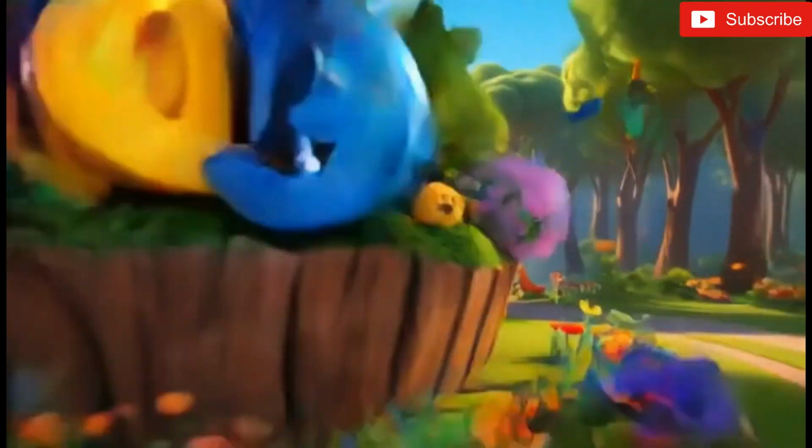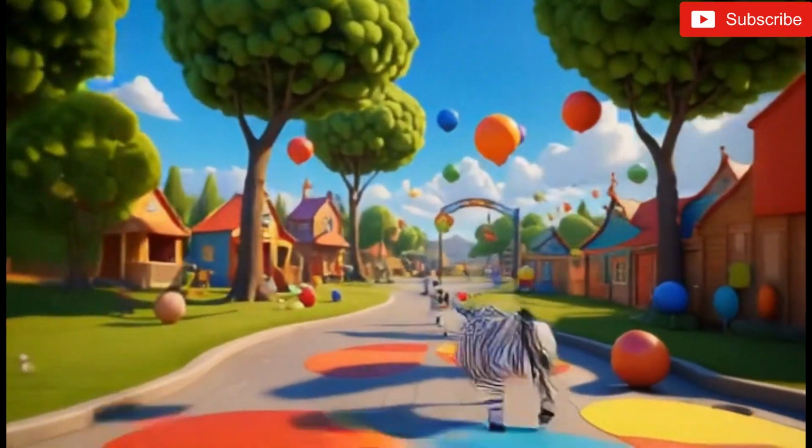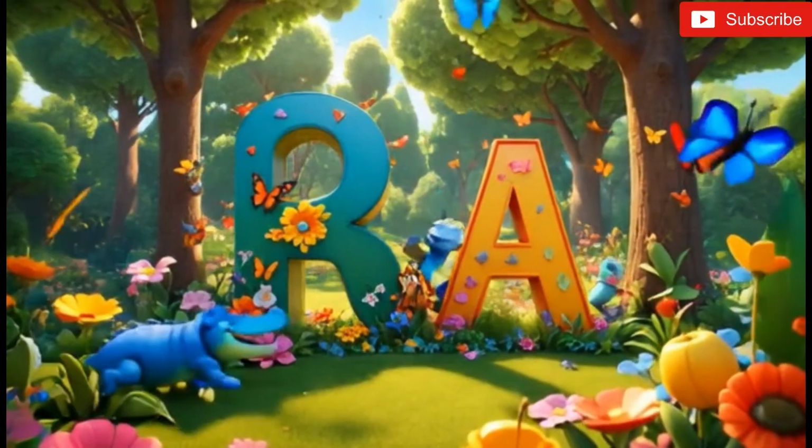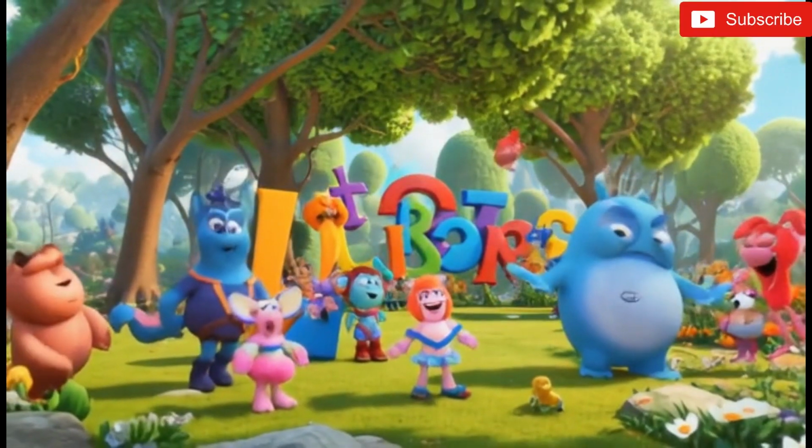Q is for queen, ruling her land. R is for rockets, flying so grand. S is for sun, shining all day. T is for train, chugging away.